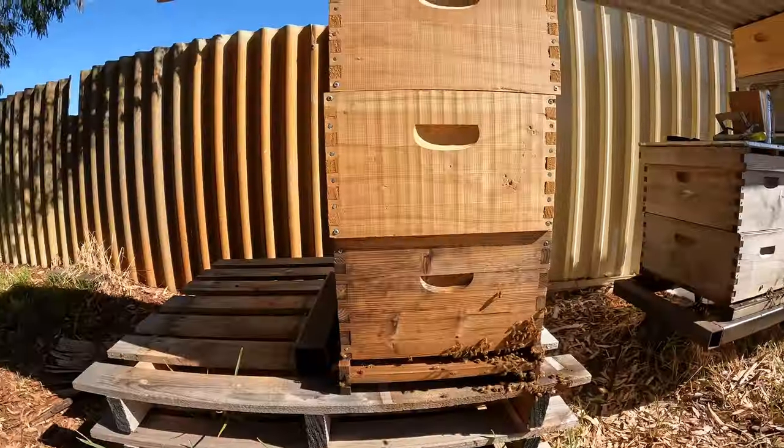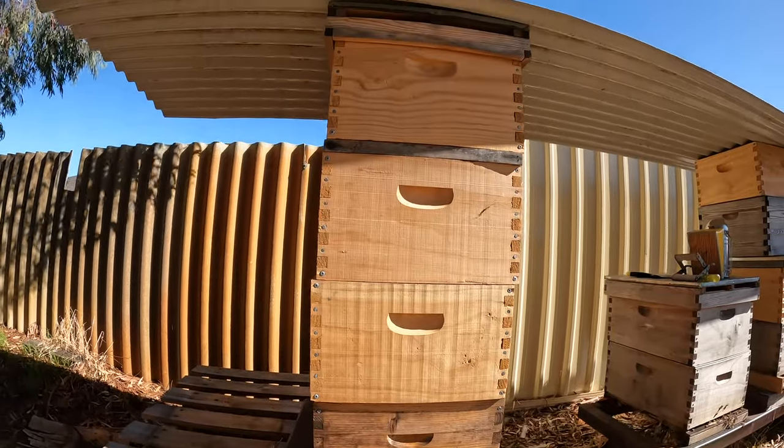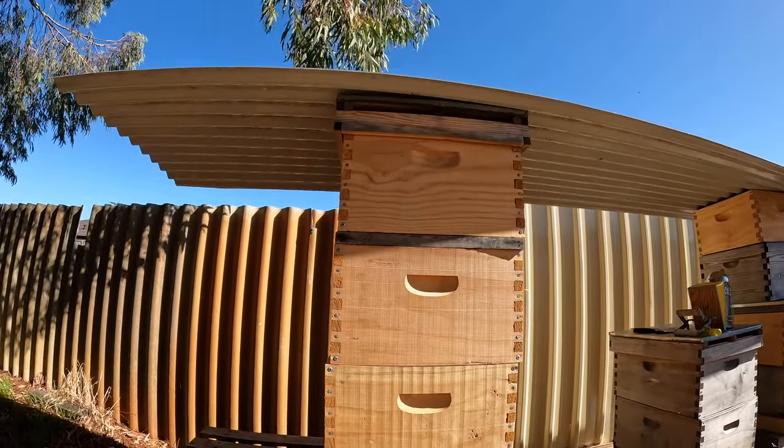But the plan today is just to get the top box off. I'll show you this top box, and I'll actually show you the whole idea of the hive. So you'll see that bottom box section. This has got four sections to it.